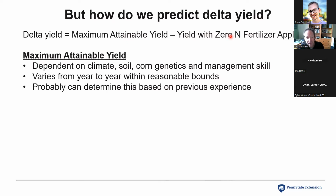Maximum attainable yield is going to be dependent on your climate, your soil type, your corn genetics, your management skill. It's going to vary from year to year based on the weather, that's for sure. But it's probably going to vary within reasonable bounds, and you or the farmers you work with probably have some previous experience keeping track of your yields, so you could determine a typical range of yield goals, an average yield goal for your scenario, for your context. That would be your maximum attainable yield. I think we can get this pretty easily based on prior experience growing corn in different fields on a farm.